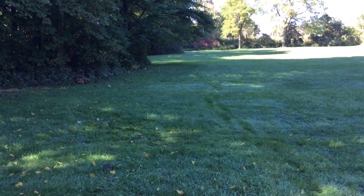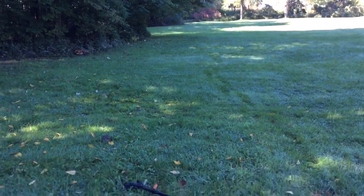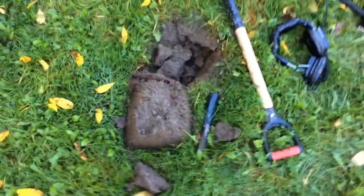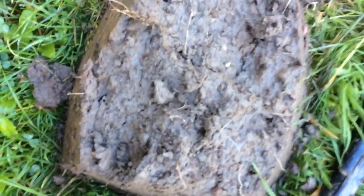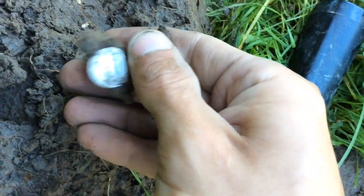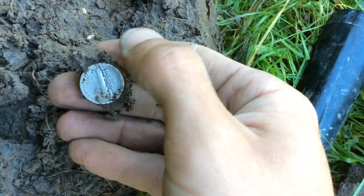Alrighty, I got an 82 signal, and in my experience that's usually an American silver dime. We got a little piece of silver poking out of the hole, well, plug I should say, and I haven't checked it yet. I've been getting all mercs out of here and Canadian dimes, but this isn't the Canadian dime signal. So we'll see if that's a merc. And it is.